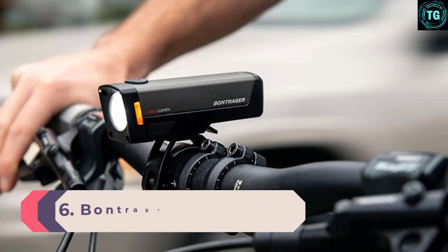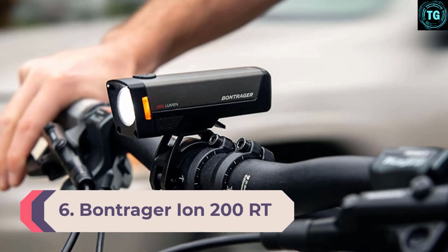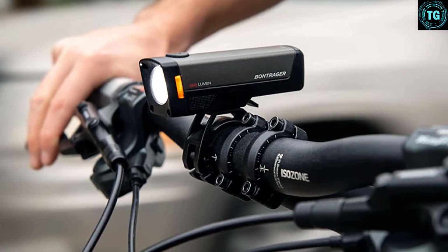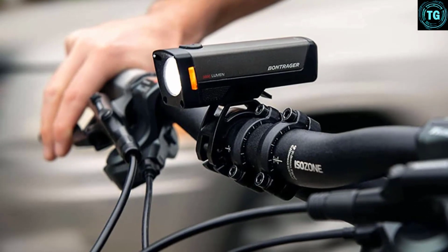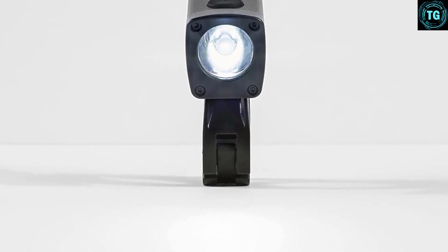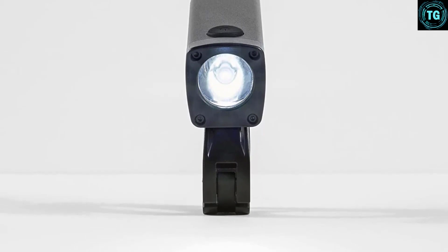Number 6. Bontrager Ion 200 RT. Bontrager's Ion 200 RT packs a powerful punch for such a small light. The beam is very focused, so you won't get a wide sweep of light, but it's viewable from a very long distance, up to 2 kilometers, according to Bontrager. While it casts some light out front so you can see what's right in front of you, the primary function of the Ion 200 RT is to ensure you're seen rather than able to see.